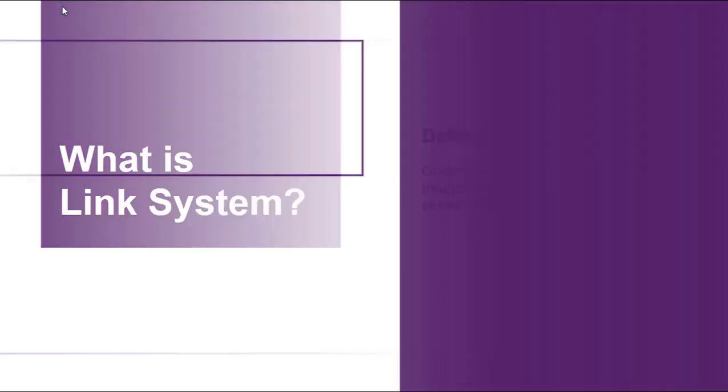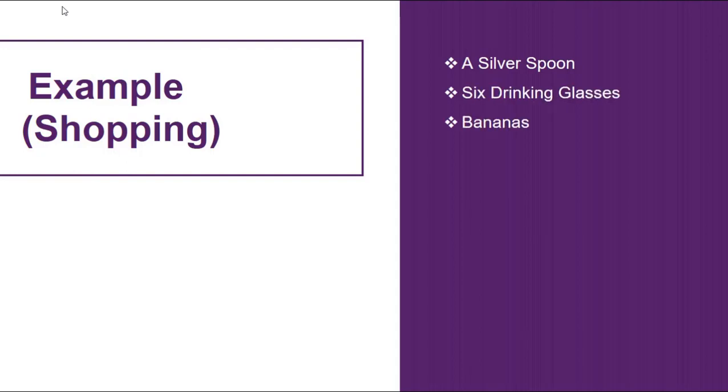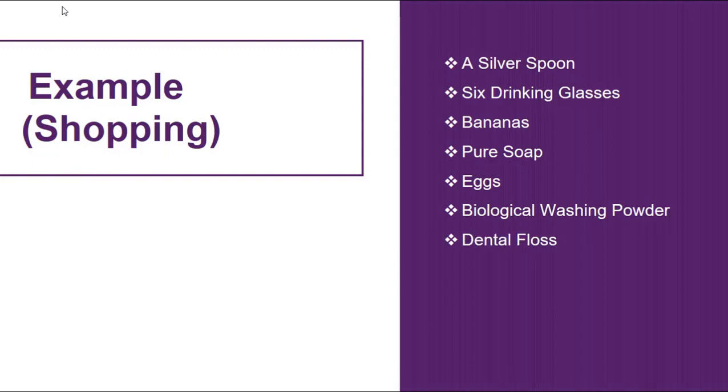Let us assume that you have been given the following shopping list to go and shop. Here is the list: a silver spoon, 6 drinking glasses, bananas, pure soap, eggs, biological washing powder, dental floss, whole wheat bread, and tomatoes. Can you remember this list without writing it down? Seemingly, it might be impossible. This is easier than you can imagine. Let me show you how using the link system.